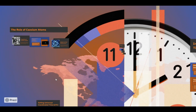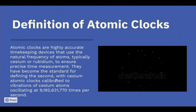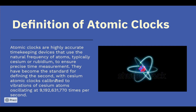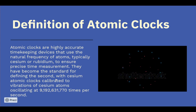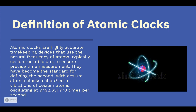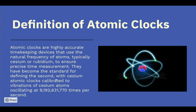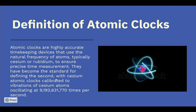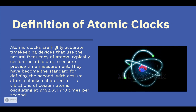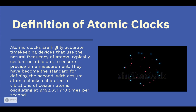So let us look at the basics of the atomic clocks. Atomic clocks are basically very accurate devices. They work based on the natural frequency of the atoms. Typically cesium and rubidium are quite common atoms which are generally used to measure the time, and they have become the standard for defining a second. For example, if we take a cesium atom, the frequency of the electron in the cesium atom matters. We know the atoms have the nucleus in their center and the electrons which are revolving around the nucleus.